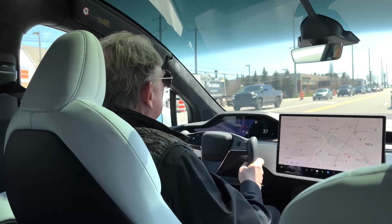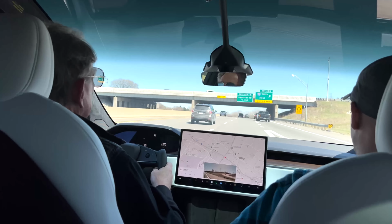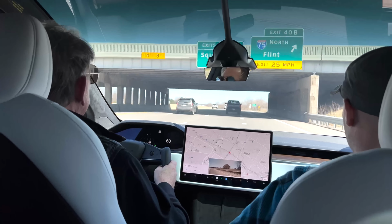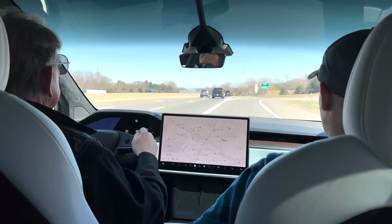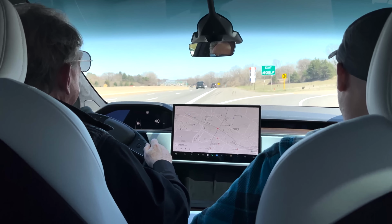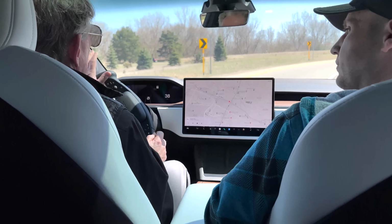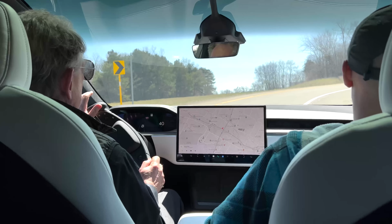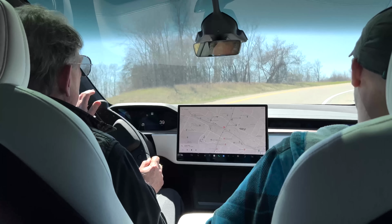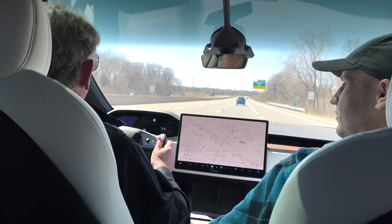It's just crazy how the acceleration, unlike older Teslas, you still have it after 60. Really good. This thing handles, I'm sure it's exactly the same as the S, but for some reason it feels better. I don't know what the right word might be, but it feels better. Yeah, it's a big car, but it handles like a sports car.